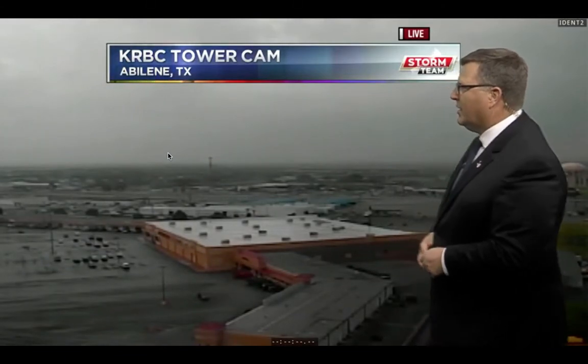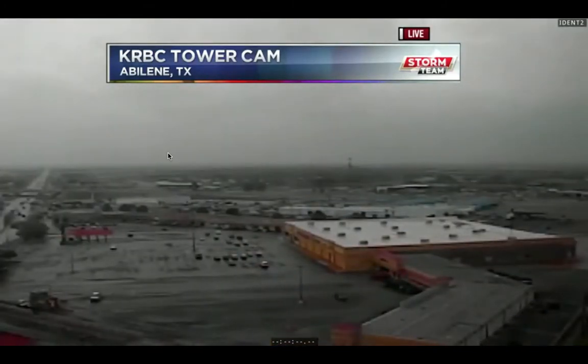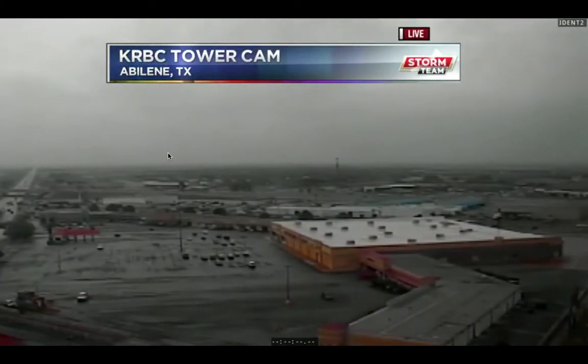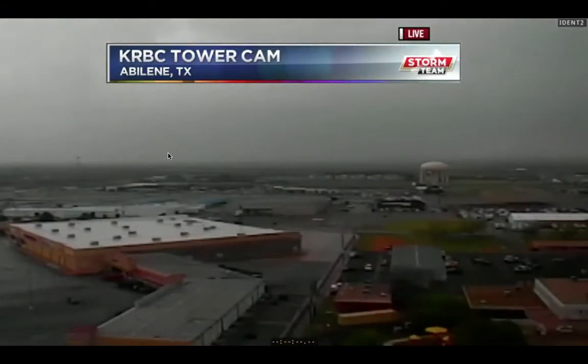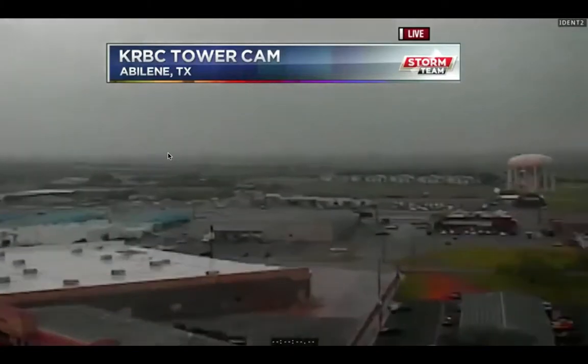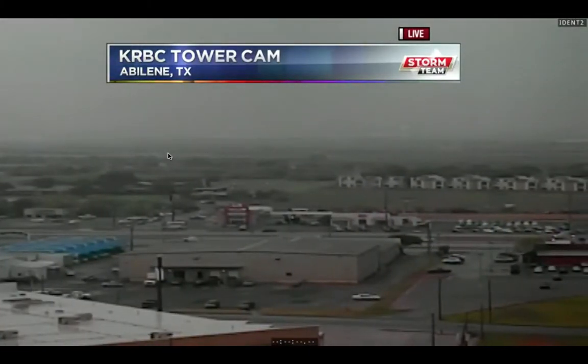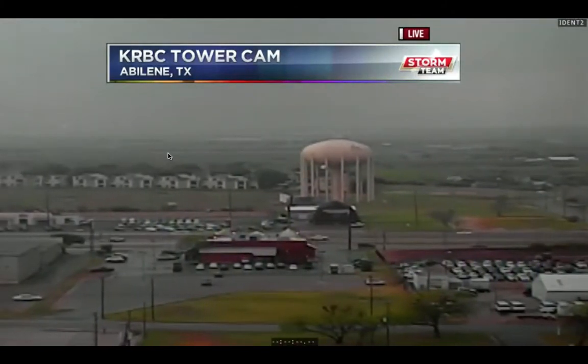Going to our tower cam right now to see if we can move out of the way and spot anything in the distance. We've got some hazy conditions, a little bit of fog out there too, so it may be tough to see, but we're going to scan around, maybe to the right just a bit, right over that water tower somewhere in the distance. We'll see if we can pick out anything. Once again, this was a funnel cloud sighted by Dyess Air Force Base. It's been spotted at least twice that I know of from a trained storm spotter.